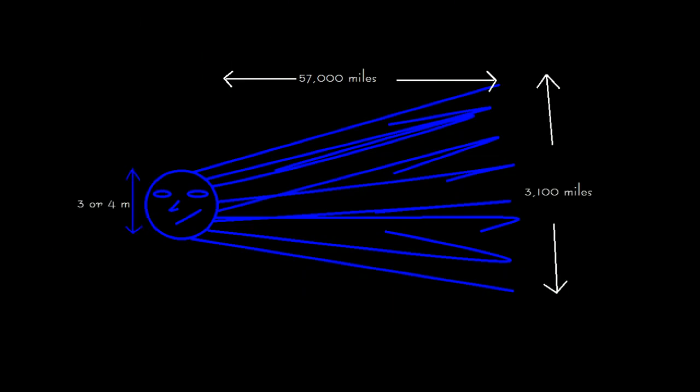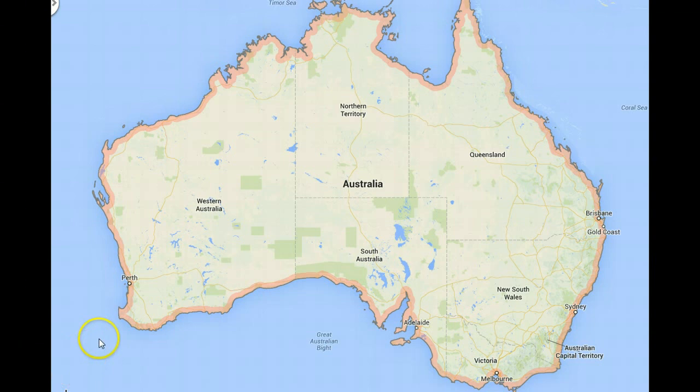Okay, now we know why we got this name for this comet, and now let's find out some facts about it. The nucleus, I made this funny picture right here, is estimated to be 2, 3, or 4 miles across. The coma, or tail, is estimated to be 3,100 miles across. Just to have an idea, 3,100 miles across is a little bit bigger than Australia.